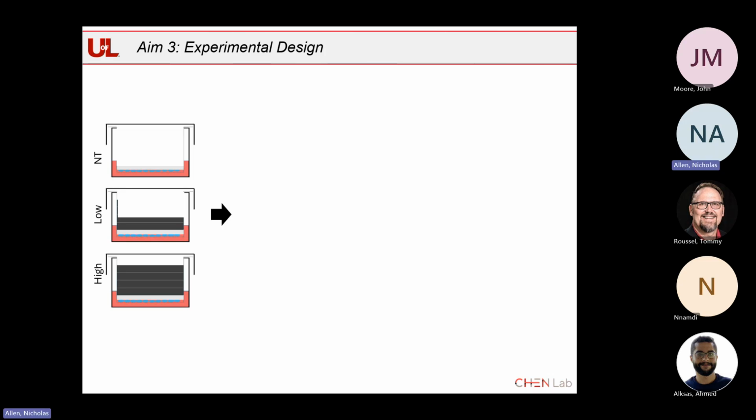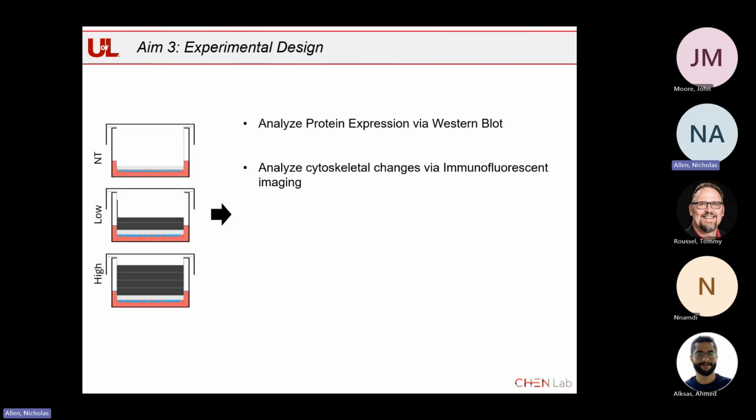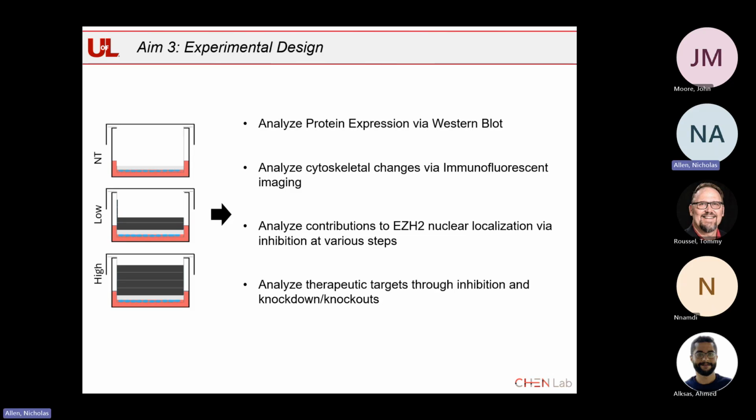We do this through a similar experimental design as Aim 2 with the application of low and high compressive stress, specifically looking at protein expression via Western blots, analyzing cytoskeletal changes via immunofluorescent imaging, as well as analyzing contributions to EZH2 nuclearization through inhibition at various steps, and then analyzing therapeutic targets through inhibition and knockdowns or knockouts.